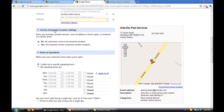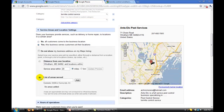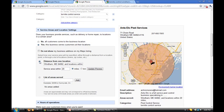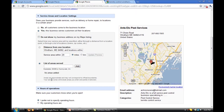You want to say the service area and location settings. You want to put that in there, and you want to list the areas that you serve. You don't want to use the circle, right? This first button here, and you never, ever, ever want to say, do not show my business address on my maps listing. You want to say list of areas served, and then you want to list all the towns in which you do business by zip code, not by their name. The powers that be say that zip code is the best way to list the towns, so that's what we do.